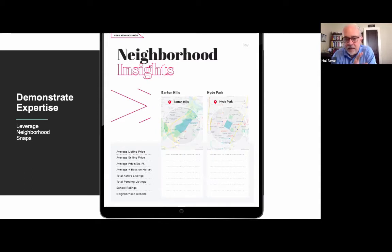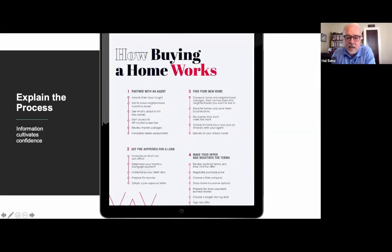And maybe it's the neighborhood that they live in, and maybe it's a neighborhood that they just want to learn about because they're thinking about moving at some point in the future and they want to explore. But the neighborhood insights really give you an opportunity to send them information that's relevant, that is important to them, creates a great experience, and makes you look like a smarty pants, which is what we're trying to do here. We're trying to get them to recognize that working with you is going to give them the best opportunity to get what they want.